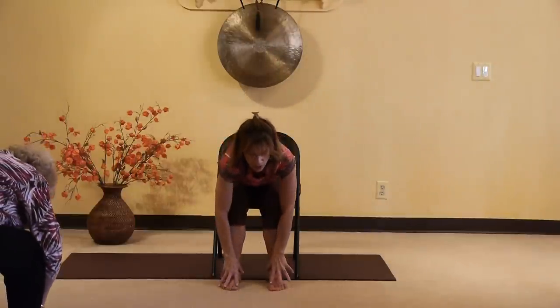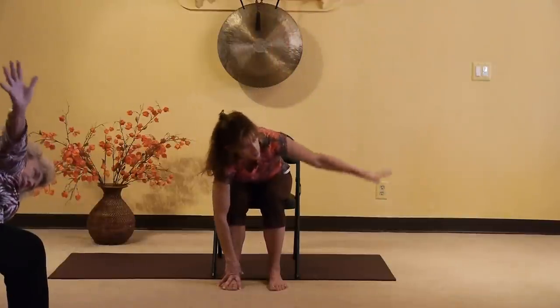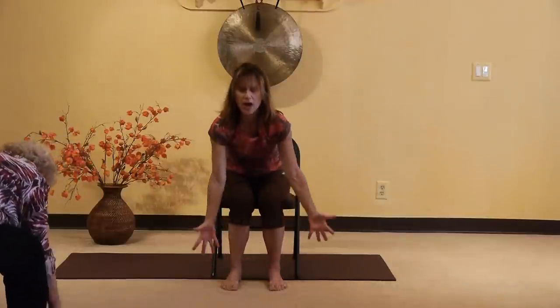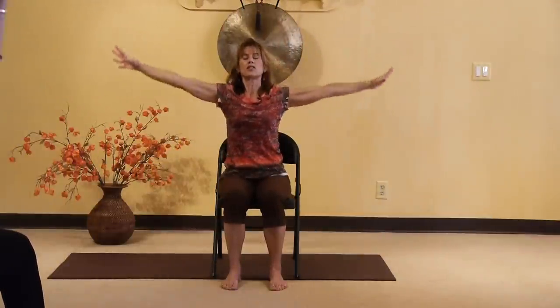The right arm's going to reach up, so if you can't take it all the way up, just go where it feels good. Exhale down, and then inhale, the left arm is up. Good. Exhale down, the belly draws in, the arms go out. That's the hardest part. That's a lot of core strength. Good. And then exhale back to the heart center.